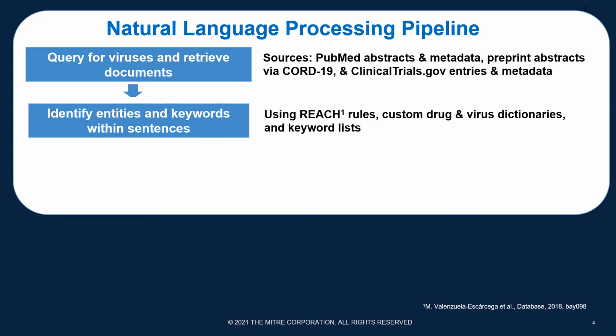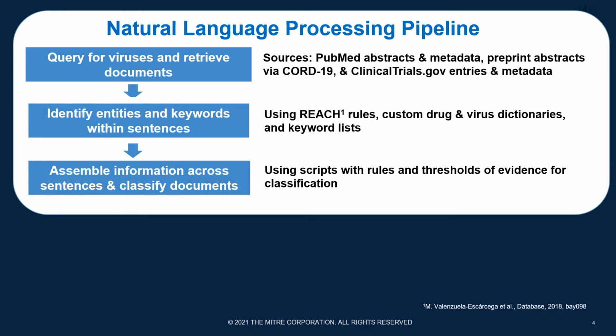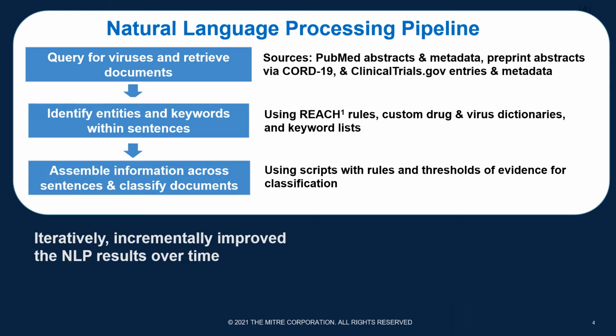We use custom dictionaries for viruses and drugs. There are 12,000 different drugs in our dictionary, most with DrugBank IDs. We also use custom keyword lists for research stages. Then we assemble information across sentences and classify documents. For this, we use R scripts with rules and thresholds of evidence for classifying documents as about a particular virus and drug and in a given research stage.